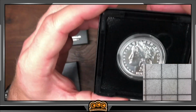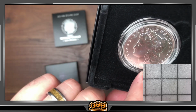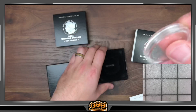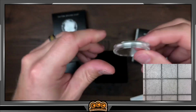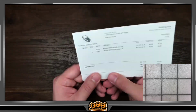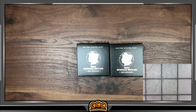This one is damaged. There is a scuff mark here, and there is a scuff mark there from the coin container moving around. That is very disappointing. And both of them have a little bit of damage, and I am very unhappy. It looks like I'm going to have to figure out how to return this and figure out what to do.